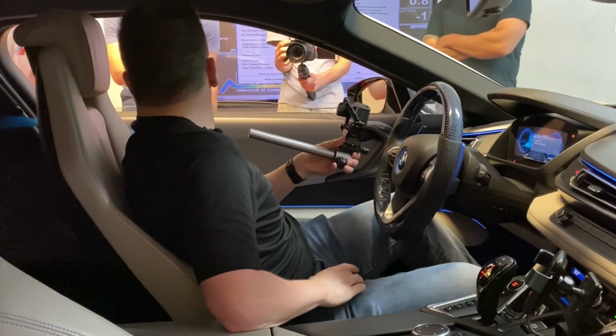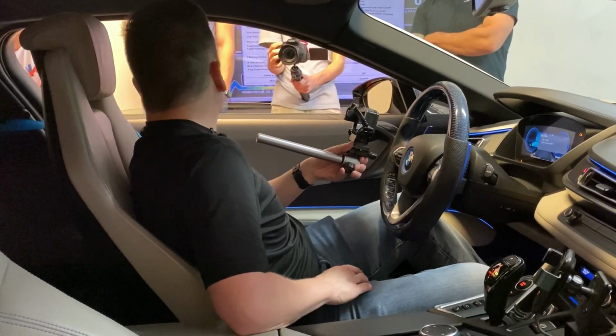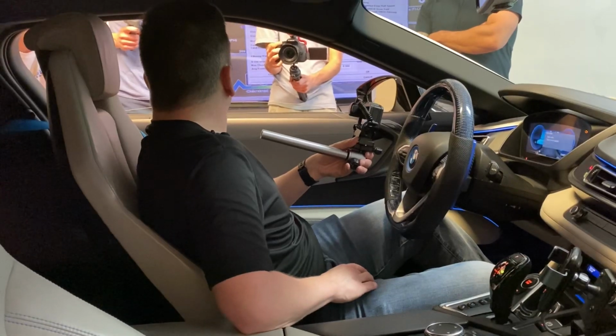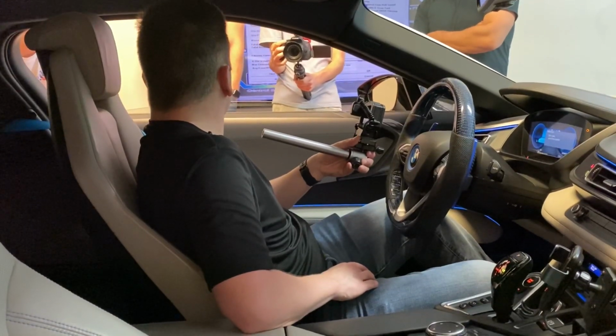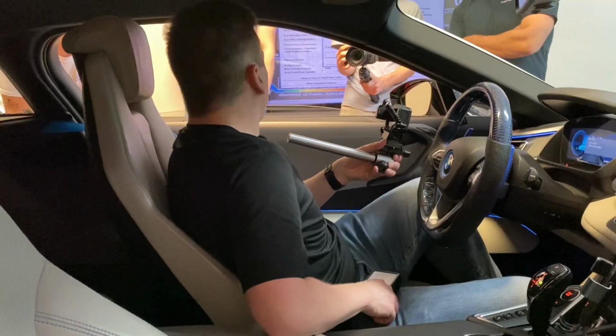How fast wheel speed is the first gear? I want to say like 60. How fast is the second gear? Wait a second. I'm going to tell you that your 0 to 60 is going to happen at the beginning of third gear. So first gear is not going to take it to 60. I don't know. I don't remember.